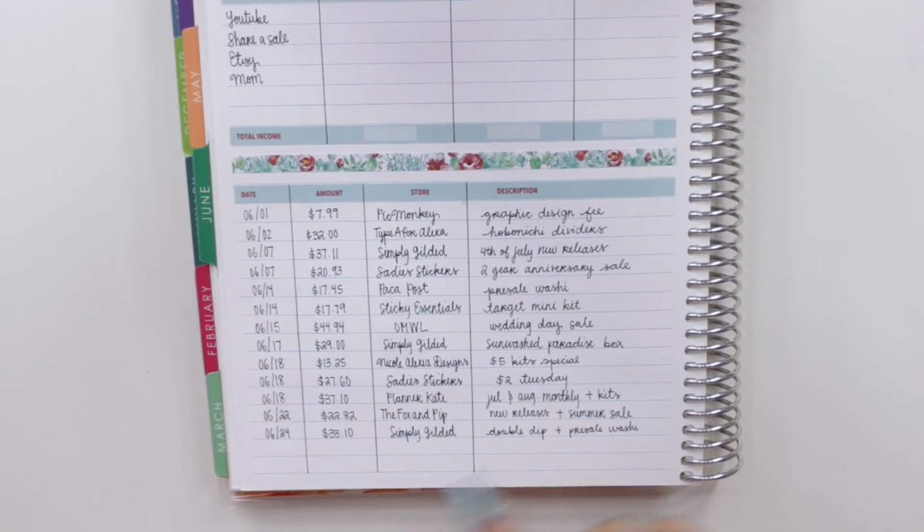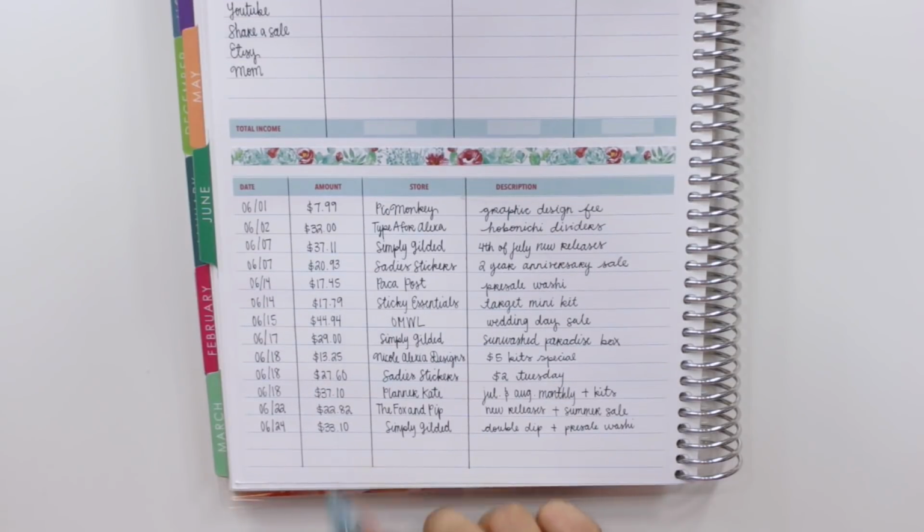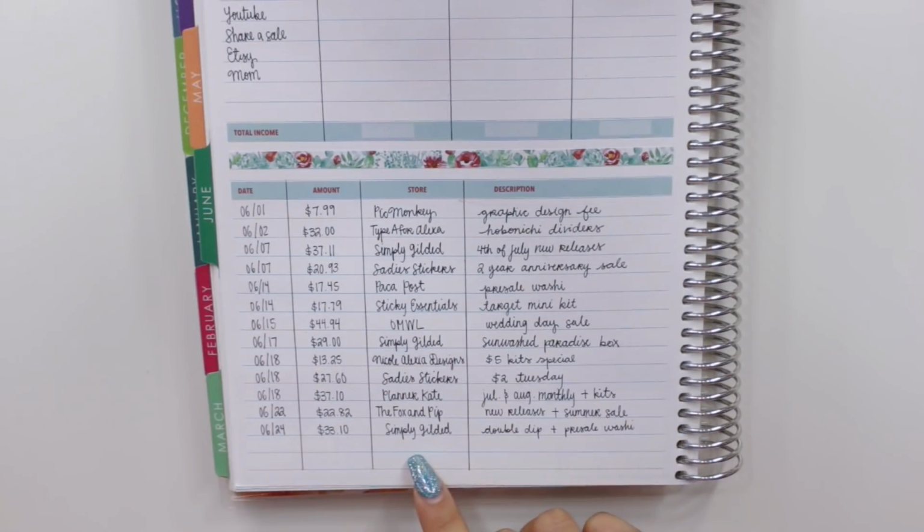I also went ahead and bought some Fox and Pip stickers. She had new releases on the 22nd, and sort of like a summer sale. I believe she was having 15% off, 20% off, something like that. And I spent $22.82 on that. And last but not least, on the 24th, I purchased some Simply Gilded washi. I ended up purchasing one washi, I believe, from her Double Dip, which was discounted, and the rest of her pre-sale washi that came out. I wanted to go ahead and pick some of that up because I thought it would go perfectly with the kits that I have planned for July. So yes, that was $33.10.